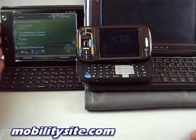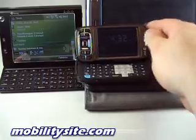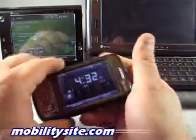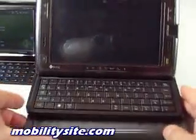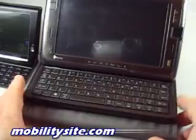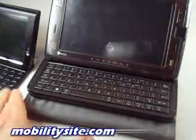You've seen the HTC Advantage. It's a Pocket PC phone that's more of a Pocket PC than a phone to me. The Tilt is the best phone I've used in a long time. It slides out like that. And then the HTC Shift, which is capable of running Vista, and it's got Origami Experience 2.0 on it, and I will show you more about it in just a couple seconds.